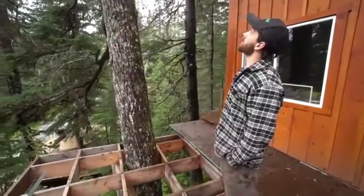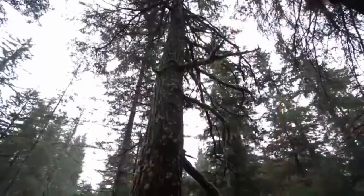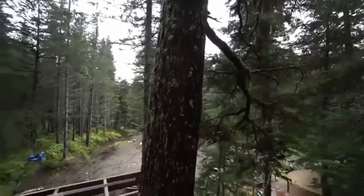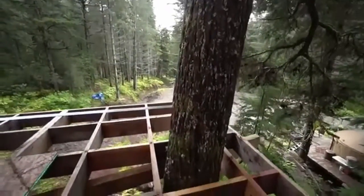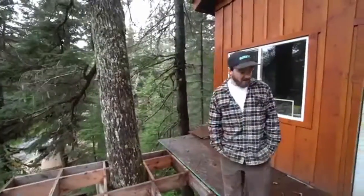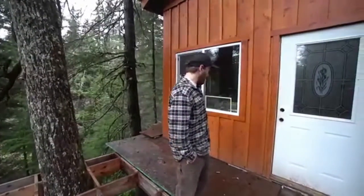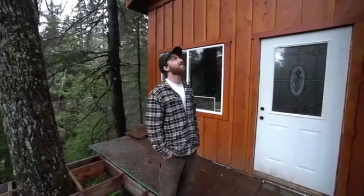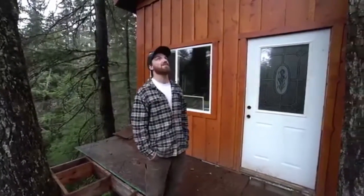But this tree in particular, it leans a lot, and I didn't actually want it part of the structure because of the leaning part. So when I built the deck, I built it with the idea that it can break away from the rest of the structure instead of totaling the treehouse. But that's worst case scenario.